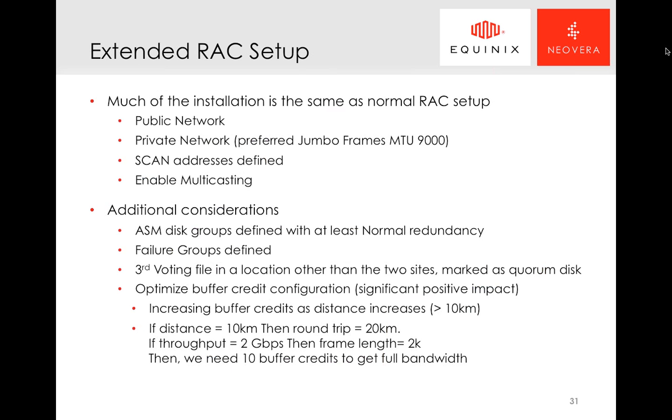So an example here: if distance is 10 kilometers, then your round trip is going to be double. If the throughput is 2 gigabits per second, then your frame length is 2K. Then we need 10 buffer credits to get that full bandwidth. And these are configuration changes at the OS and the module level. You need to start tuning that. If you have an extended rack and you haven't touched that, chances are you could get a noticeable performance increase by increasing that.